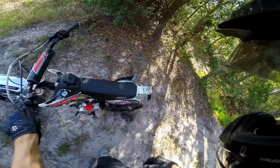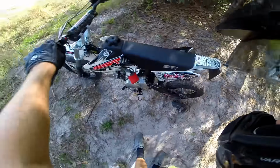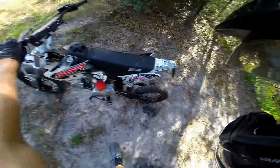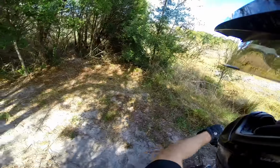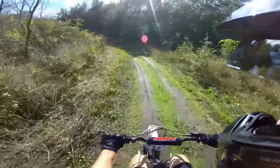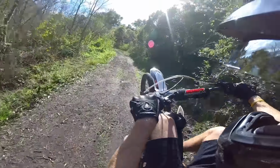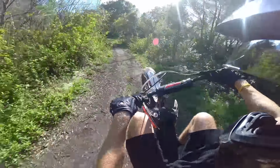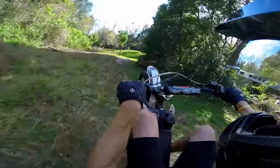Anyways, all stock. Only thing I have done to it is my license plate. That's not real, but it looks cool. Yeah, but besides that, it's all stock. I did put a new back tire on it because, you know, your boy be hitting all them wheelies. We can hit some dirt wheelies back here. Woohoo, wheelie gang.